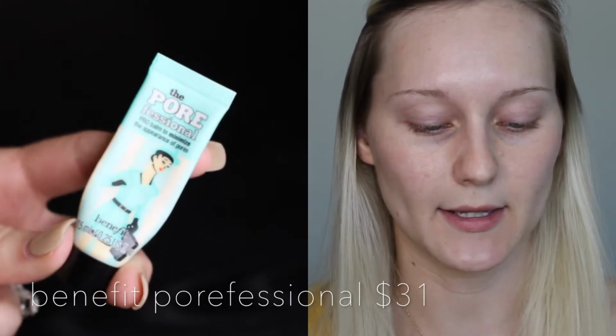Okay, starting out, I'm going to start by using the Benefit Porefessional. And I am going to use this on both sides of my face because I do use this primer every single day. And I don't have one that I use from the drugstore. So I have a recommendation, which is the Maybelline Baby Skin. And it's got that kind of like dimethicone, silicone kind of feel, which I feel like really helps fill in my pores. And oh my gosh, my face is red right now. But I really love the Porefessional, and I think that it does a really good job of concealing my pores right here where they tend to be really bad.